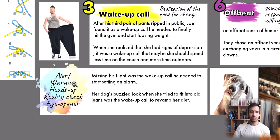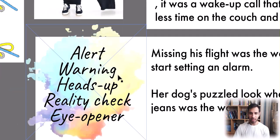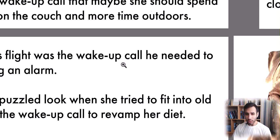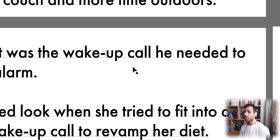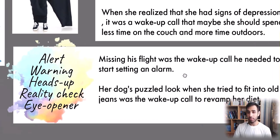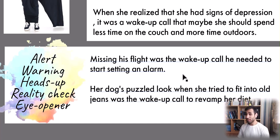Wake-up call can be a synonym to alert, warning, heads up, reality check, eye-opener. Example, missing his flight was the wake-up call. It was an alert, an eye-opening situation. He needed to start setting an alarm clock. Yeah, if you oversleep too much, that is a wake-up call. That is a warning that you need to set an alarm before going to bed, and the problem will be solved.